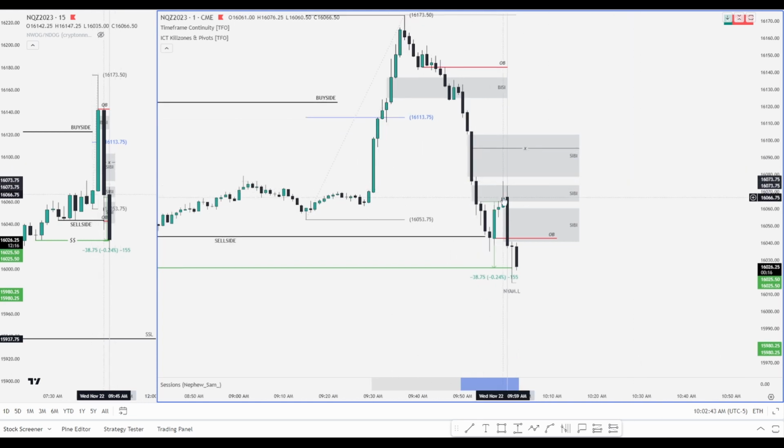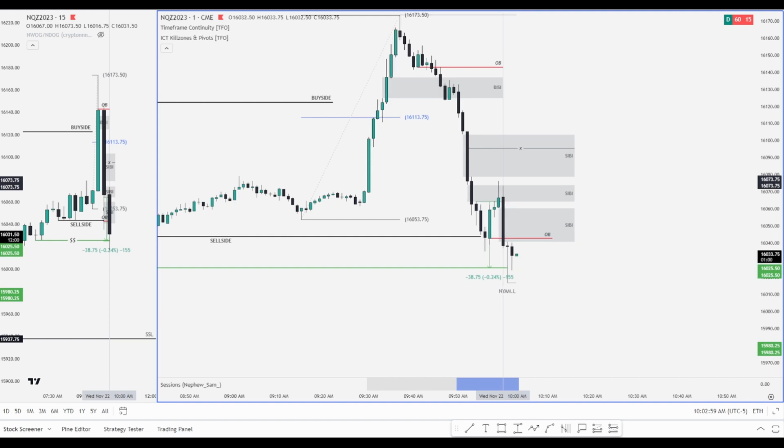Wicked up into it, closed below, wicked up again, and started expanding lower, so you could enter anywhere within that candle, especially since we got nice displacement through the BISI there. So weakness in the market. That one's kind of a quick one to do, though. It's something that's more feel than it is just pure execution.